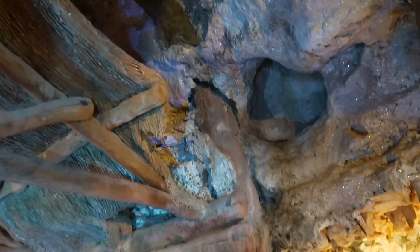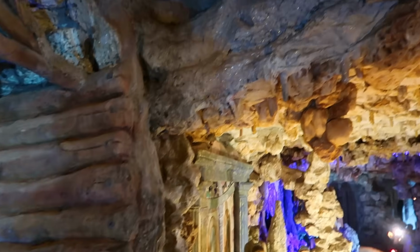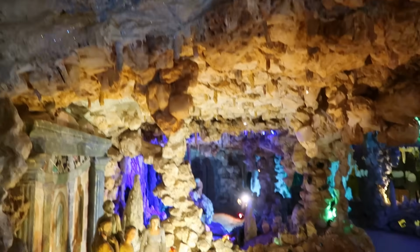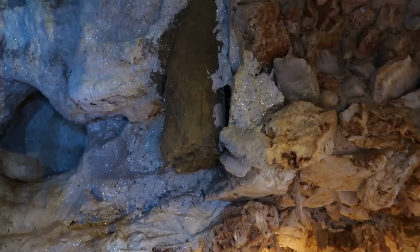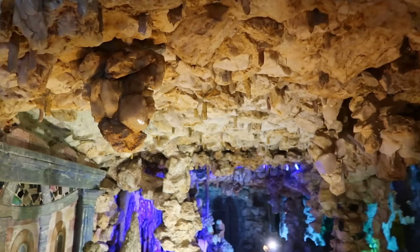But yeah, this is the concrete meant to look like wood. The artist apparently was a fan of making false wood that looks like concrete. Or rather, concrete that looks like wood. And the false stalactites dangling down.